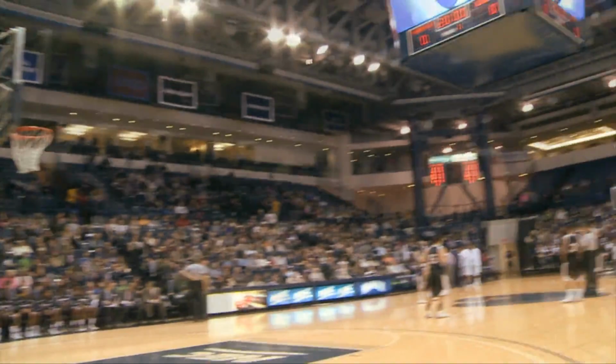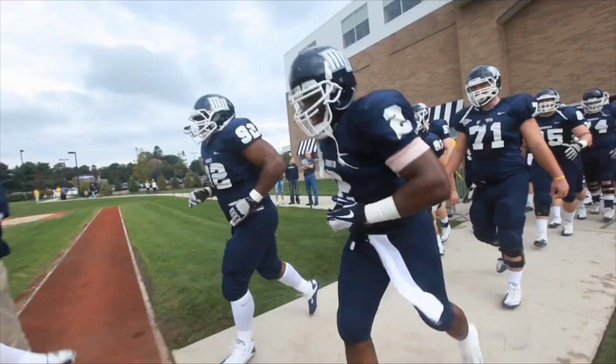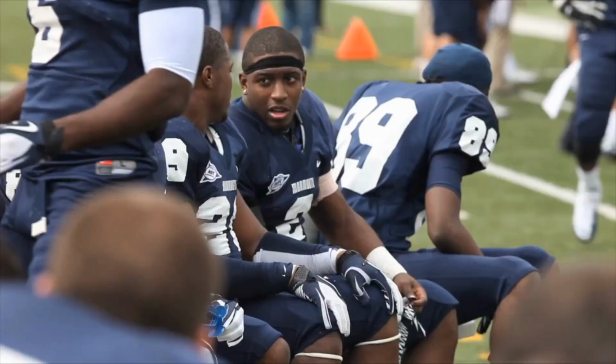The Hawks are a well-established member of the NCAA's Division I. Monmouth hosts 23 varsity teams. 22 of these teams compete in the Metro Atlantic Athletic Conference, with football competing in the Big South Conference.